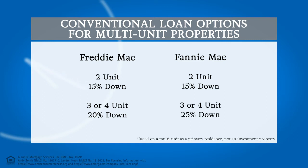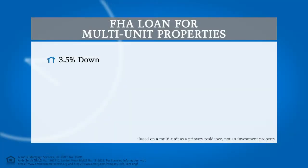There is a special product with Freddie Mac called Freddie Mac Home Possible, where if your income is below $71,280 a year in the Chicagoland area, you can buy the multi-units with a little bit lower down payment, which is 15% down.